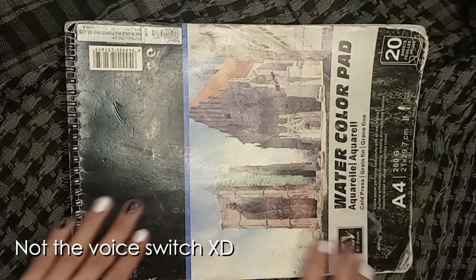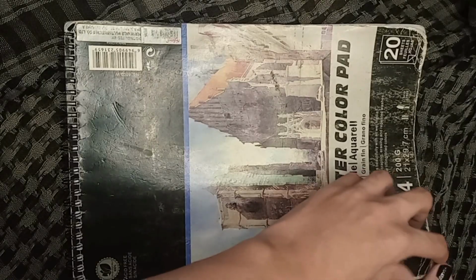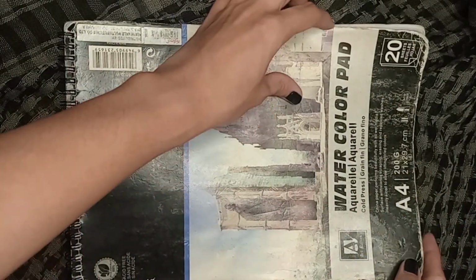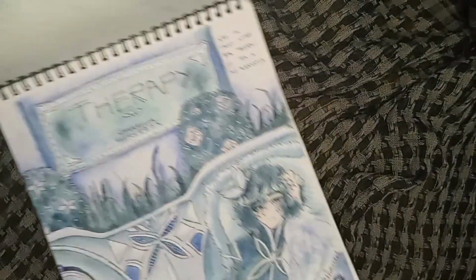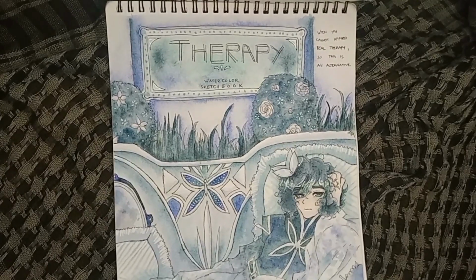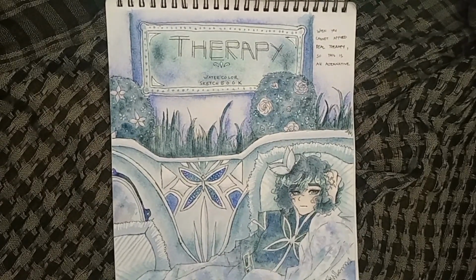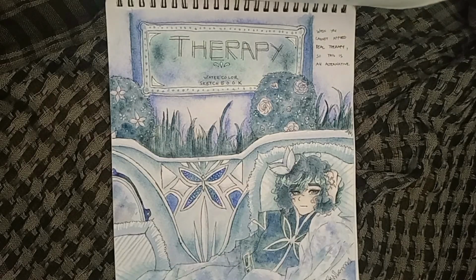I dubbed this my therapy sketchbook because for quite some time I have been feeling down in the last year, so I had to make something to cleanse. Occasionally there are more personal stuff, such as venting, present in this sketchbook, which I will safely show, but a warning nonetheless. This is the first page of my avatar in a therapy chair, an enigma of itself, I guess.